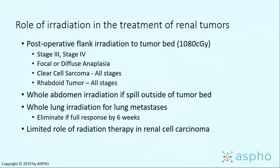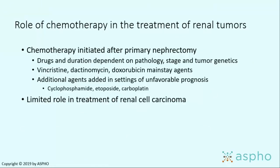In renal cell carcinoma, there's really a very limited role for consideration of radiation therapy. And then the role of chemotherapy is really the mainstay of treatment for most renal tumors, with the drugs and the duration dependent on the pathology, the stage, and the tumor genetics. The most common agents are vincristine, actinomycin, and doxorubicin, although cyclophosphamide, etoposide, and carboplatin are also used. Again, for renal cell carcinoma, very limited role for chemotherapy.